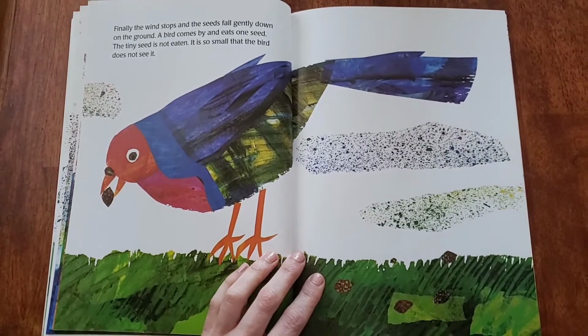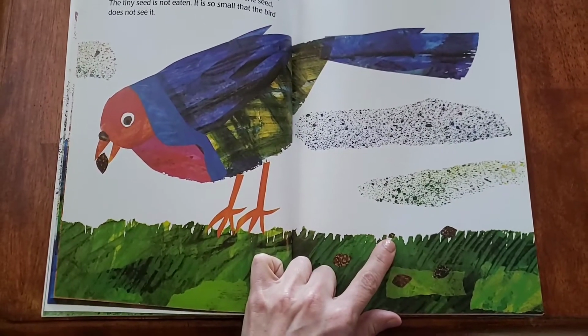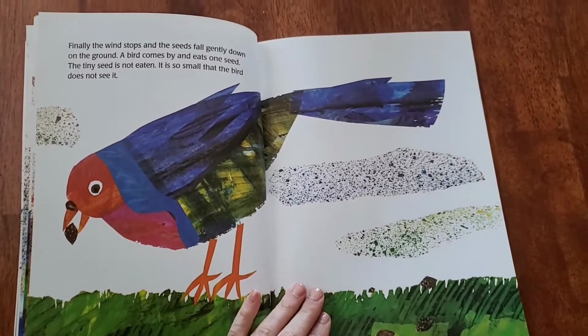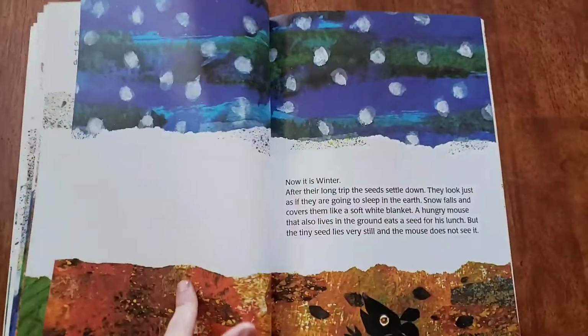A bird comes by and eats one seed, but the tiny seed, look right there, it's so hard to see. Let me zoom in closer. See the tiny seed? The tiny seed is so small that the bird does not see it, so it doesn't get eaten, does it?